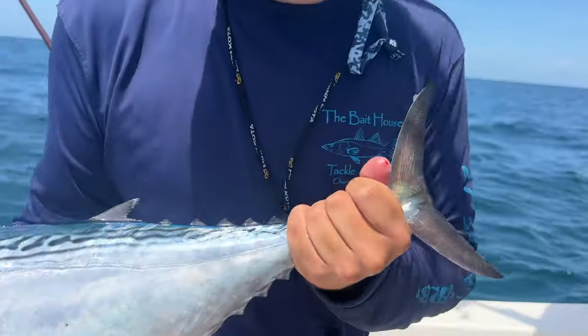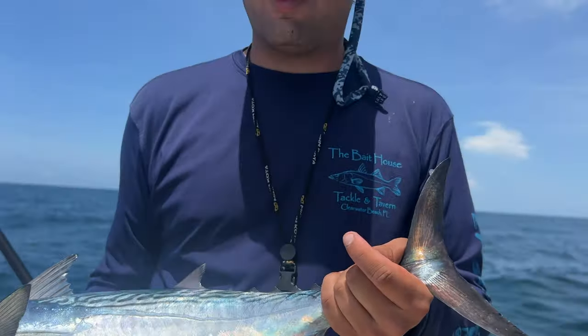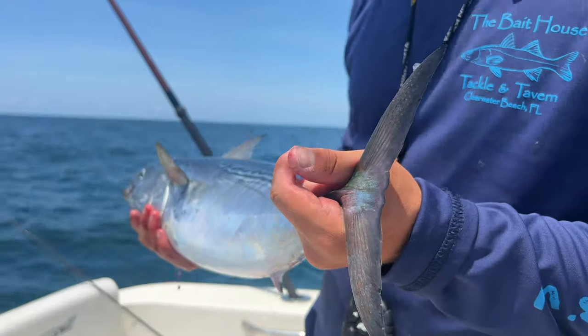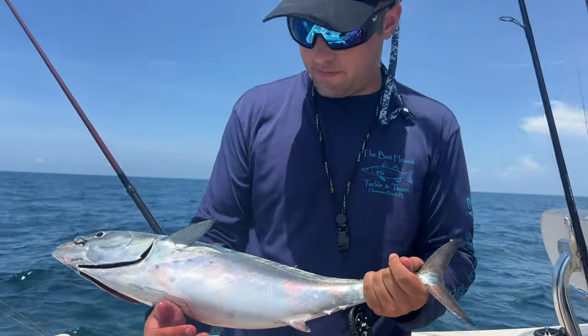We're gonna keep him for Goliath grouper bait in the future. We're trolling the Nomad Mad Max with the mini ones, trolling them at 11 miles an hour and seeing what was going on. Saw some small mahi, got a couple missed hits by small mahi, and man, just hooked this beautiful guy.